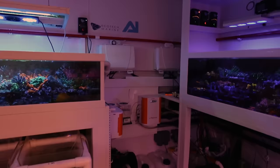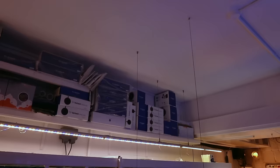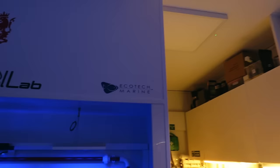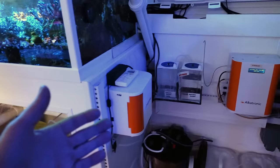Saying that he finds that this is messy, and that when he does the new build, he wants it to be tidier. And I was saying, well, I mean, not no, but look how tidy it is. It's very tidy. Out of all the places we've been, everything's laid out nicely. Even small attention to detail, like the Ecotech logo there, or making little custom dosing container holders, the Alcatronic. I would say this is very tidy.